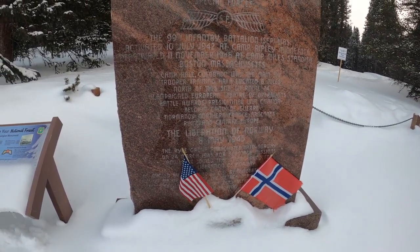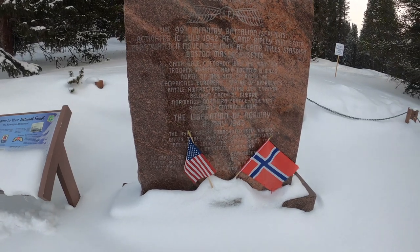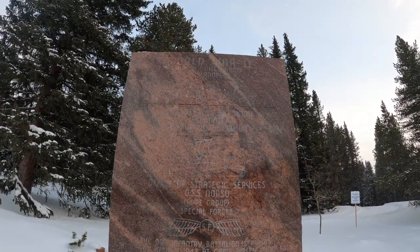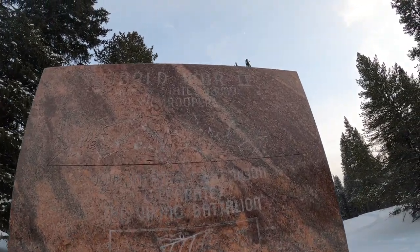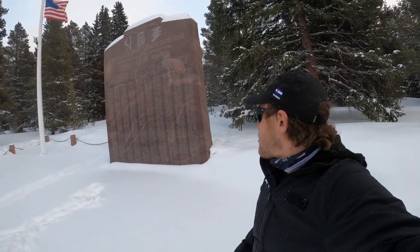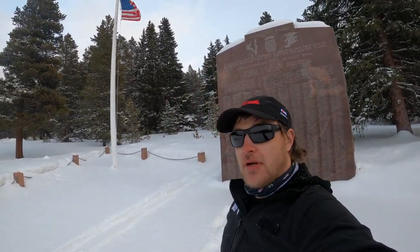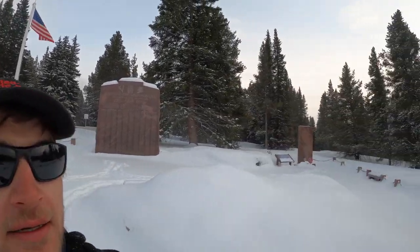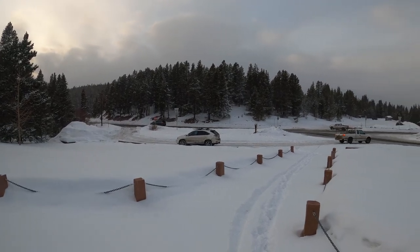Liberation of Norway, May 1945. Pretty neat. This is where skiing blew up. Before it was for fun, these guys learned how to do it, fight for our country in World War II. It was a great day up there, and I will for sure be back.